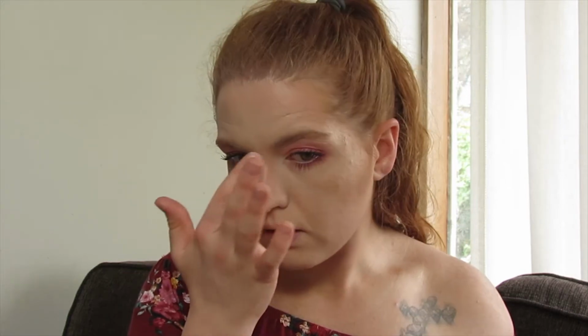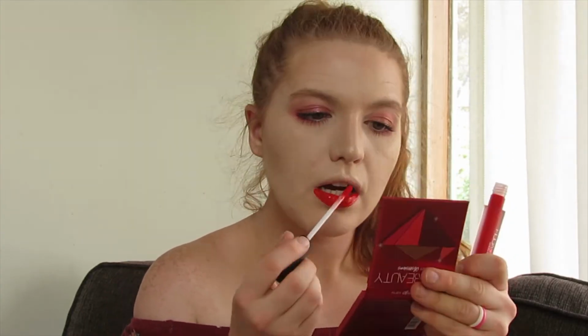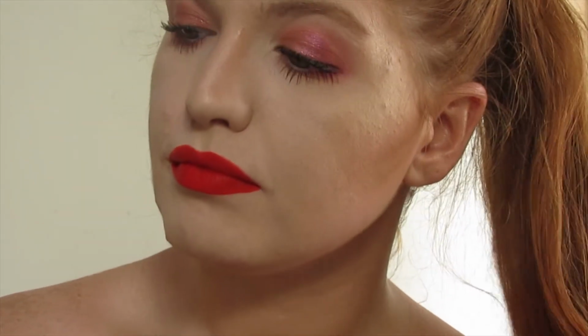Blended that out. Now I'm going to use the star of the show, which is this Alluring shade, and this new liquid lipstick shade. And that was it. Final look. So what do you guys think? It's very glowy.